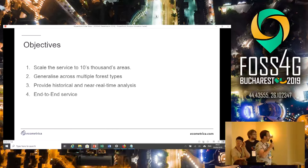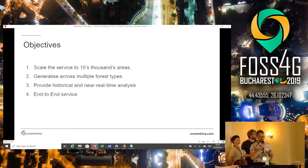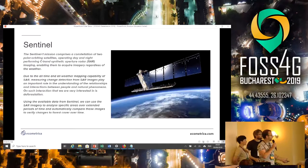So the objective was to scale the service out to be able to handle tens of thousands of areas, generalize across multiple forest types, ideally, and provide historical and near real-time analysis, and be an end-to-end service. Not all of these objectives have been met yet. We're still working on this for this project, as well as other clients as well.